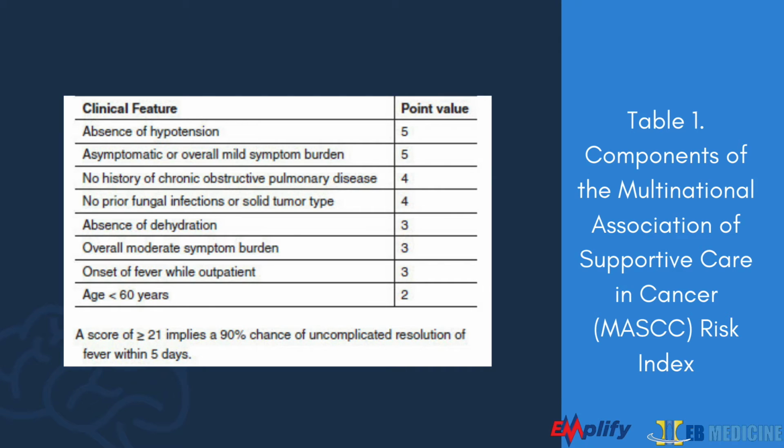While neutropenia has been graded as mild with an ANC between 1,000 and 1,500, moderate with an ANC between 500 and 1,000, and severe with an ANC less than 500, for simplicity, most current guidelines don't emphasize these gradations, but rather define a neutropenic patient as a patient who has an ANC of less than 500, or a patient whose ANC is expected to fall below this threshold within 48 hours. In terms of signs and symptoms, the range is quite broad.